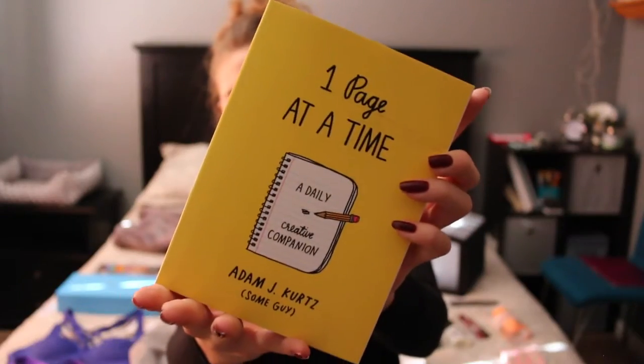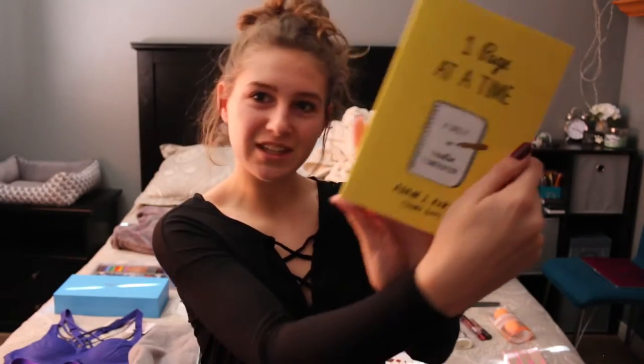Okay, I got film. I got this One Page at a Time book. It's lit, it's cool, I like it, I'm excited. I got a sketchbook. I sketch. I dabble in the sketching world.